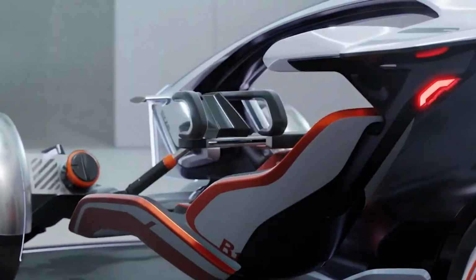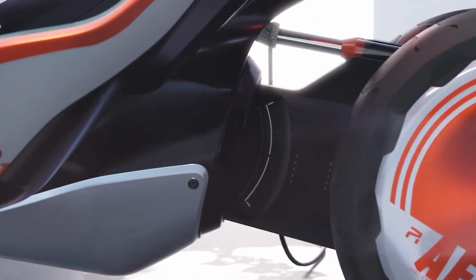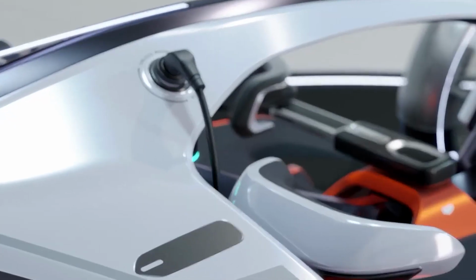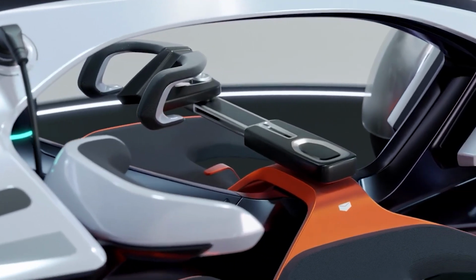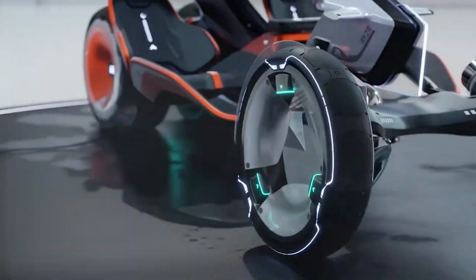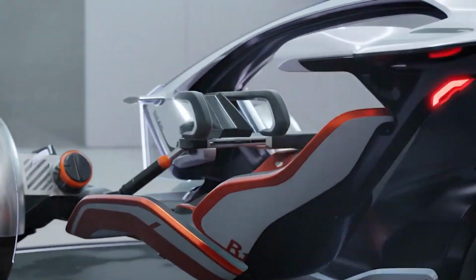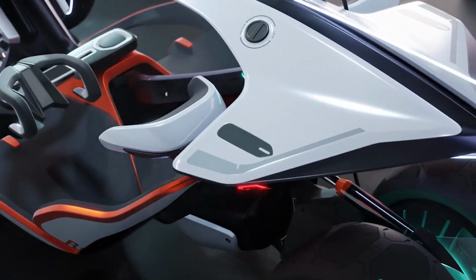The rear wheels have a tilted design which significantly increases maneuverability and provides dynamic motion while turning. Like any other vehicle of the future, the Riser runs on electricity. It uses electric power as a fuel source, but there is no information about its specifications yet.